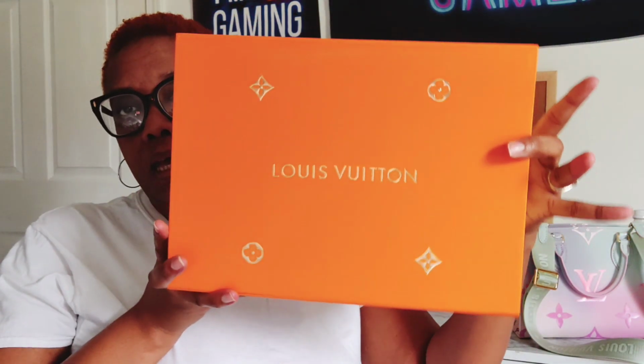But it did come in the Louis Vuitton box. Inside of it, of course, you are going to get all of your receipts and paperwork. It did come wrapped inside of a plastic bag, and inside of that plastic bag, the bag itself came in the dust bag, which is a really good quality dust bag. It came inside of this plastic. Everything was bagged really well. If y'all have seen my reviews before with them, you will always get your gift bag along with your other receipts, and it comes with your cute blue Louis Vuitton ribbon.